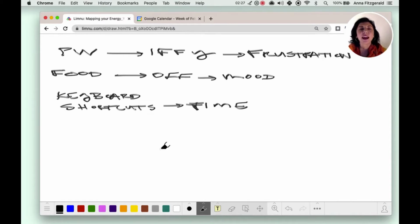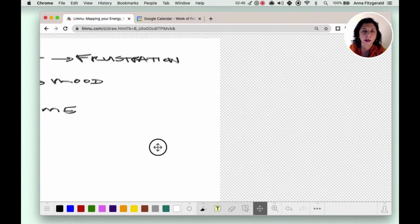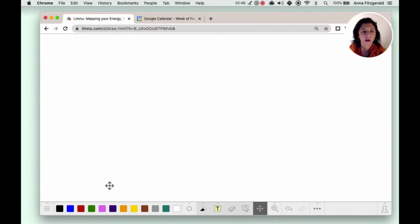All right, so now that I've identified what's bothering me, what I'm going to do is draw out in lines how each thing that's bothering me is represented visually. To do this, I'm going to move this over a little bit and start here. So the first one is passwords. I'm going to choose a new color.